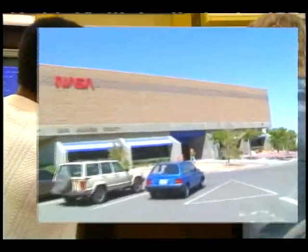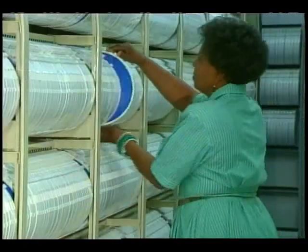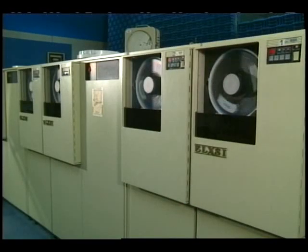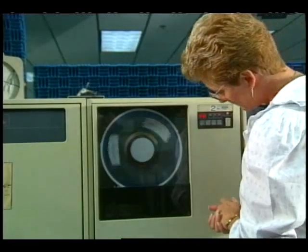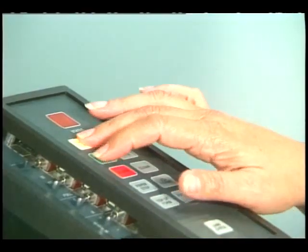A key component in the flight test data acquisition process is the data analysis facility. Here, all flight test data is recorded, stored, and transmitted to other NASA and industry sites for use in various flight research programs. Here, raw flight test data is collected, formatted, and printed for use by the different flight test teams.